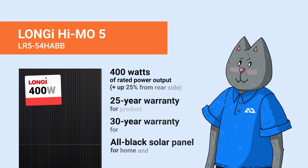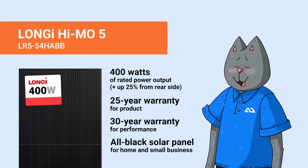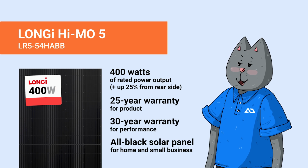Just like any other solar panel in the US, it is eligible for solar tax credit, and you will be able to deduct 30% of the PV installation cost from your income taxes.